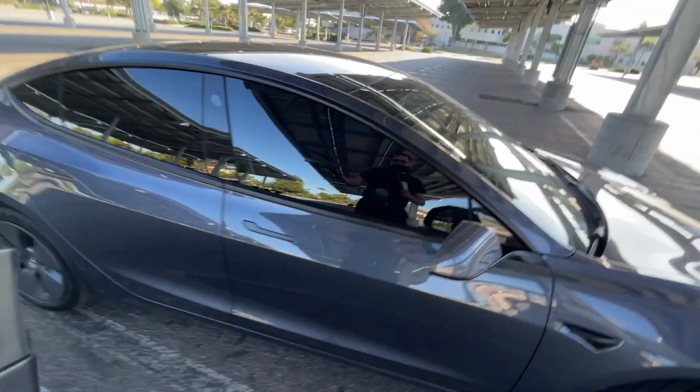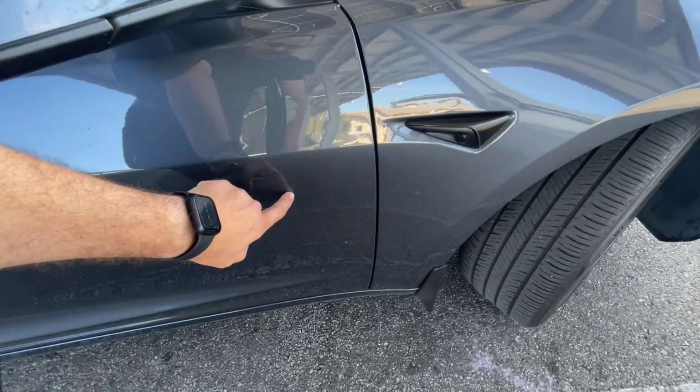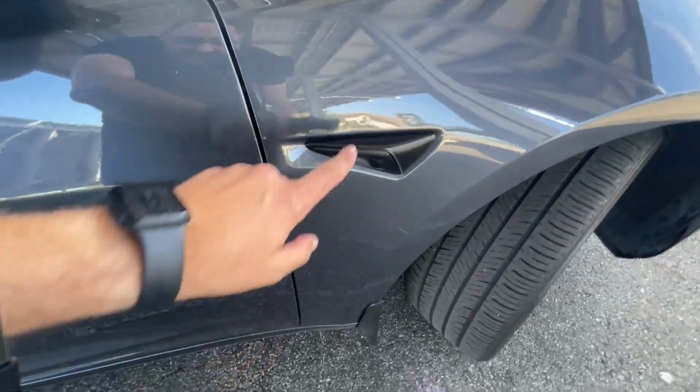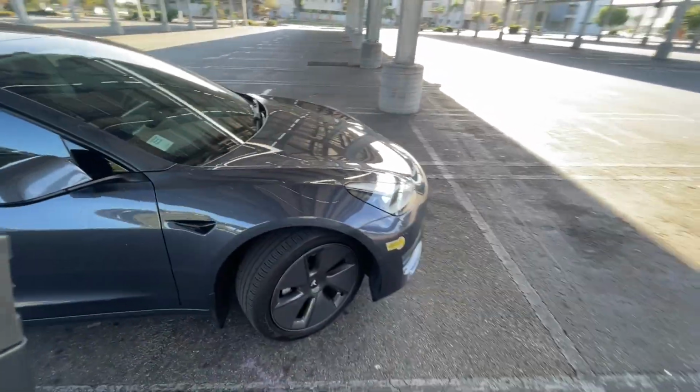And of course, the more you drive it, the more horrible things you start seeing. Somebody gave me a nasty door ding right here. I don't even know how this got dented, but that's dented. You know, it's just all this little stuff.